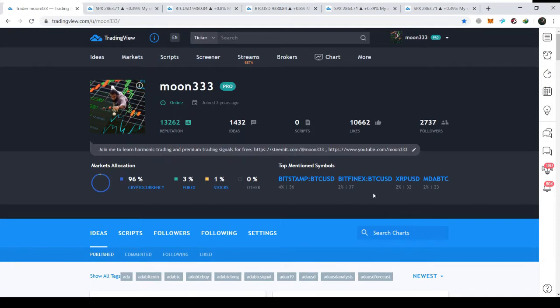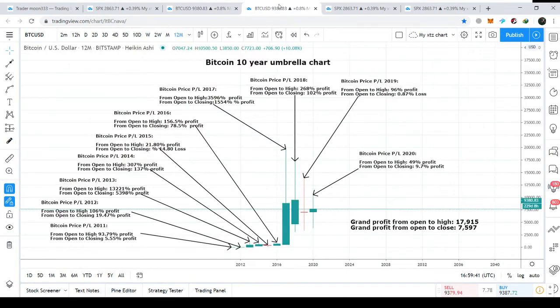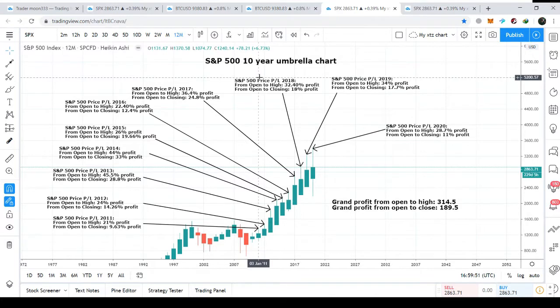Today we'll have some comparison between the performance of the Bitcoin and the performance of the SPX or S&P 500 on the short term and on the mid term and also on the long term as well. This is the Bitcoin 10 years umbrella chart that I have created after a lot of hard work and research, and this is the SPX 500 at 10 years umbrella chart. These charts will help us to understand what is the difference between the performance of the both markets.